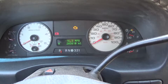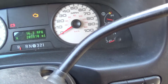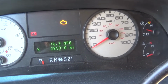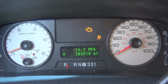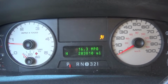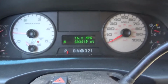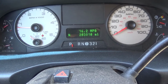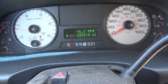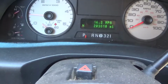Let me show you. So temperature is cold. So that took like, I don't know, like 4 or 5 seconds to crank and start. Before, when that injector was kind of questionable, it would take like 10 to 15 seconds, and then it would start up with a misfire. But this is running pretty smooth.